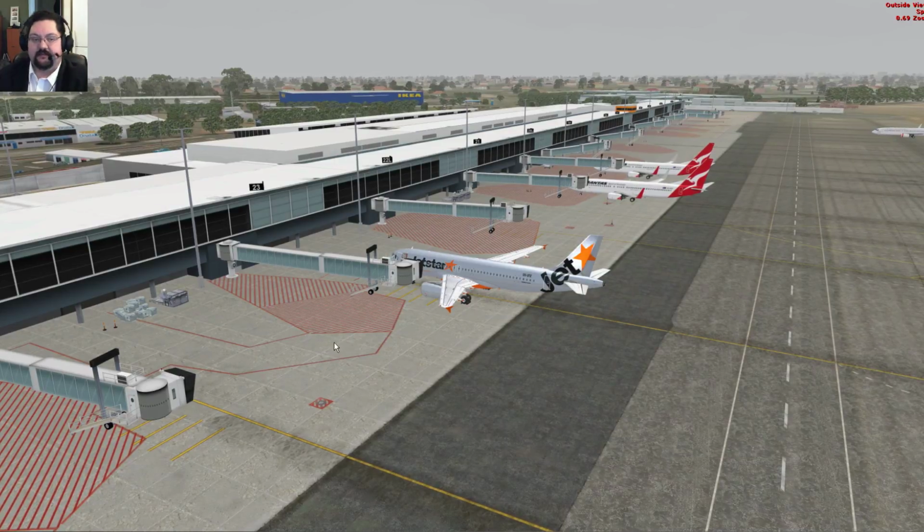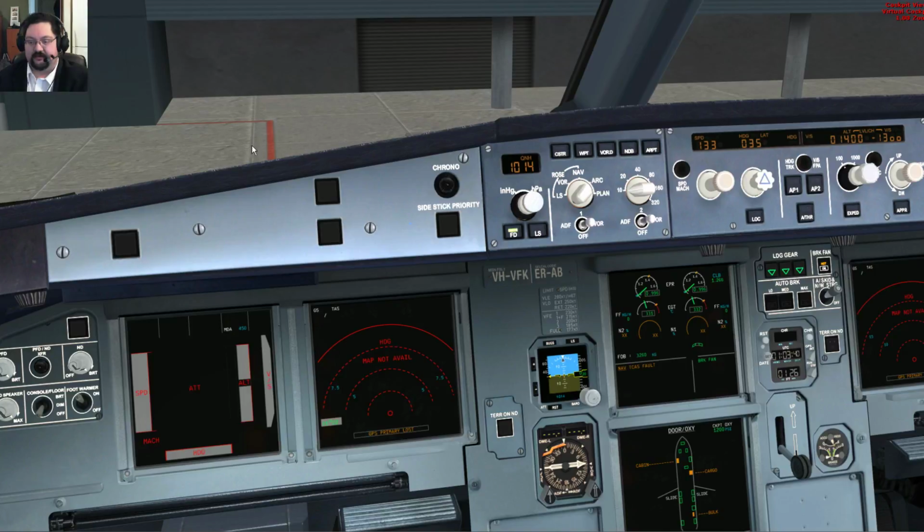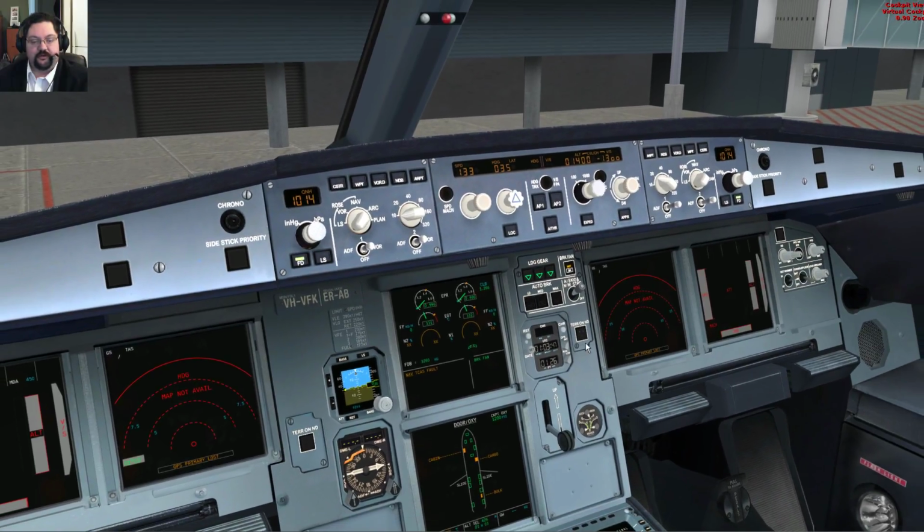Anyhow, I hope you've enjoyed that. The Airbus A320 by FSLabs, the IAE engine variant, over from Melbourne up to Adelaide. Friday night operations down under.